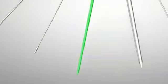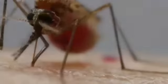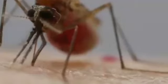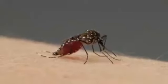With another needle, she spits chemicals into us. They get our blood flowing more easily and give us itchy welts afterwards. And sometimes, before she pries herself away, she leaves a parting gift in her saliva: a virus or a parasite that can sicken or kill us.